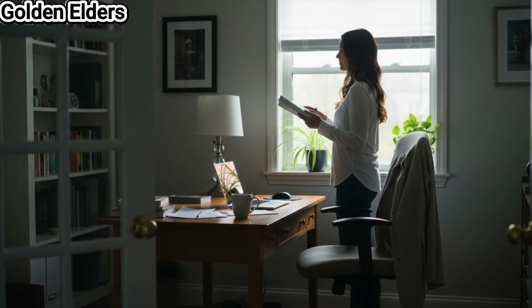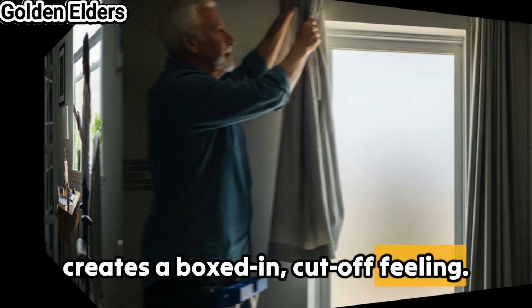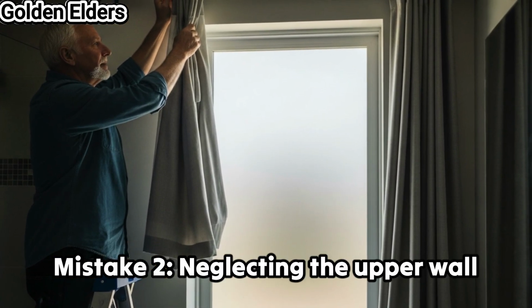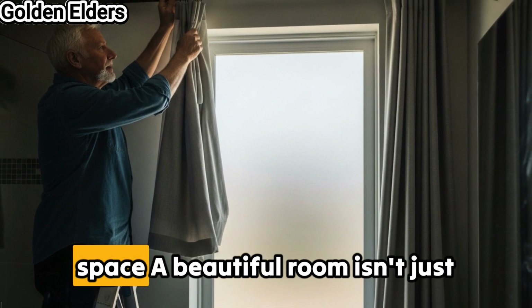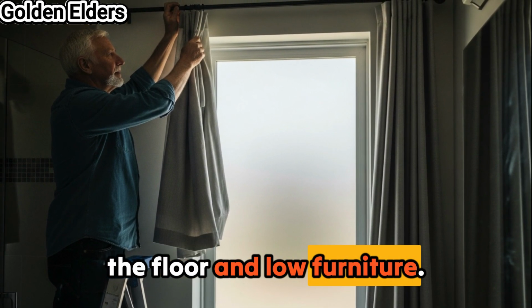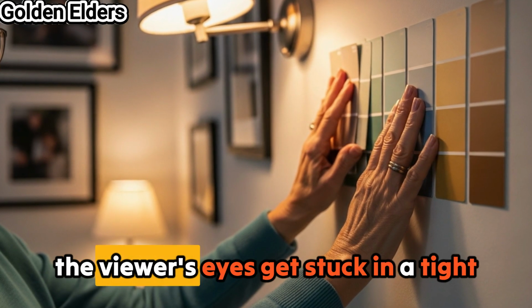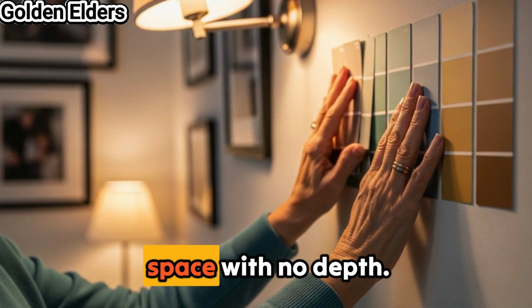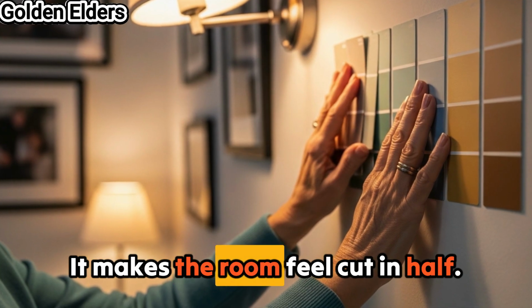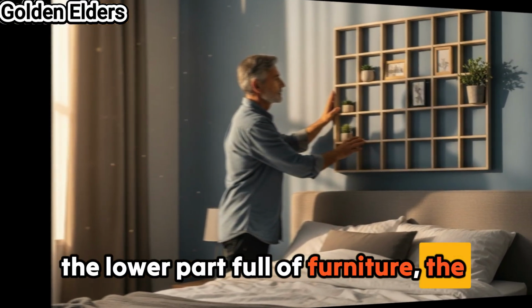Mistake 2. Neglecting the upper wall space creates a boxed-in, cut-off feeling. A beautiful room isn't just about the floor and low furniture. When everything in the room stops at half the wall height, the viewer's eyes get stuck in a tight space with no depth. It makes the room feel cut in half, the lower part full of furniture, the upper part left empty and dull.